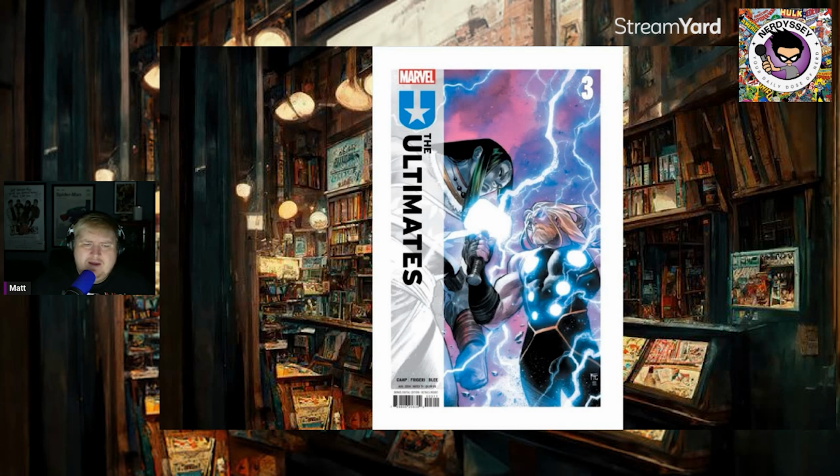The Ultimates number 3, it was something interesting. It was some interesting world building. Both the characters and the settings are feeling so unique and dangerous and full of potential. This new Gamma Island feels so alien and unique. It feels like it could play a major role moving forward. And also, it's the introduction to She-Hulk in this new Ultimate universe that has been created thanks to the Maker.